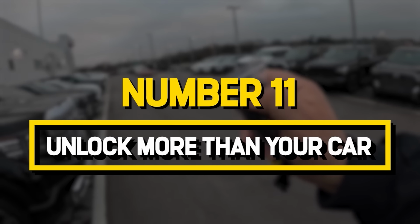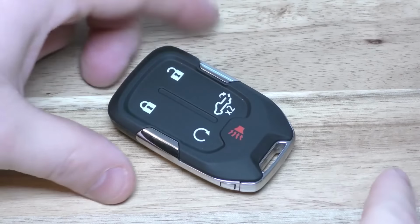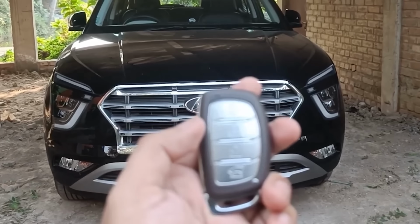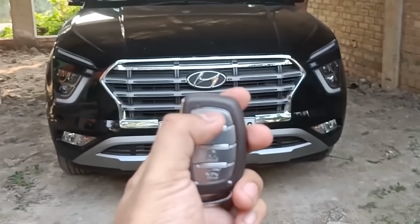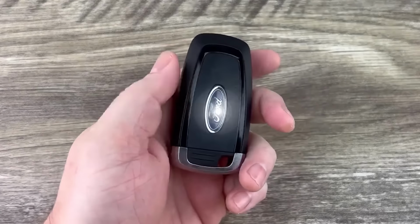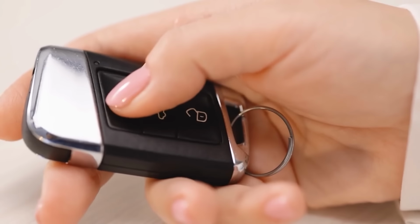Number 11. Unlock more than your car. Boost your key fob's range. Here's a tip that's not just practical, but could even be a lifesaver. Use your key fob to its fullest potential by extending its range. Believe it or not, this little device has a hidden trick up its sleeve, and it's all about how you use it. The science behind it?